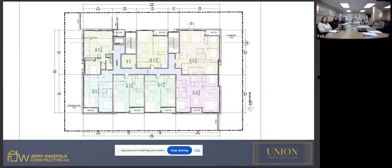This is the typical floor plate. As mentioned, it's 21 units total, 7 units per floor plate and 3 residential floors on 2, 3, and 4. We have a mix of 2 bedrooms, 1 bedrooms, and 3 bedroom units. As noted, we're also seeking a variance for 3 bedroom locations.